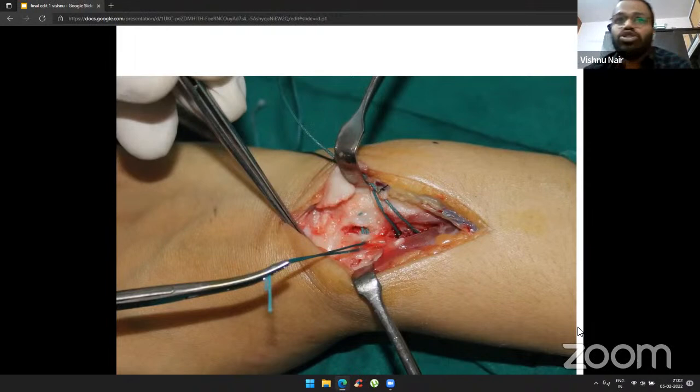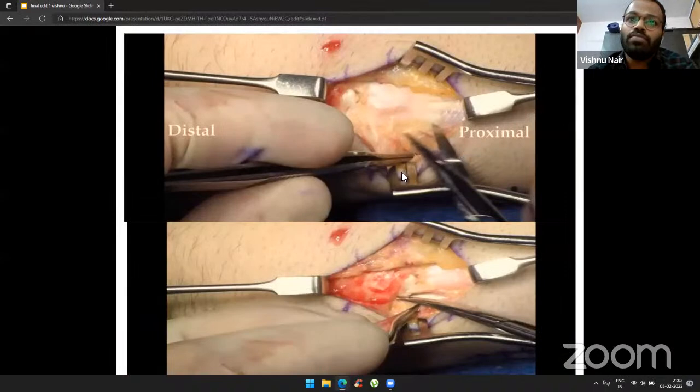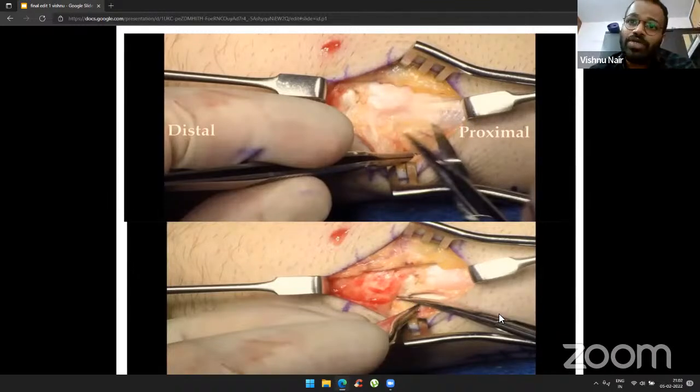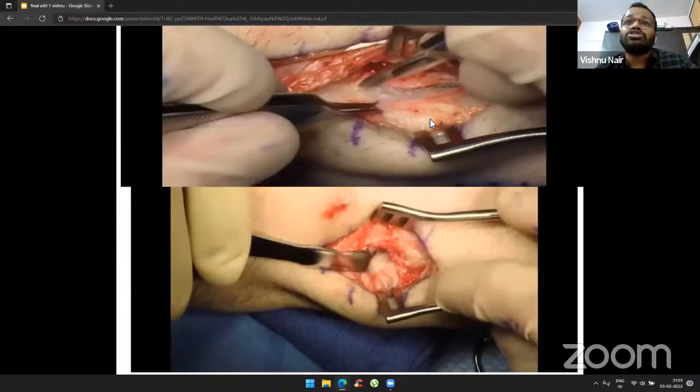So this is an approach between the fourth and the fifth compartment. We went through the skin, the subcutaneous tissue. Here you can see that we are going to incise the capsule. The incision in the first image on top is where we incise the capsule. After that we take the extensor retinaculum away and we leave some on the radial side so we can suture it back. And then we can expose the distal ulna or the styloid and repair it.